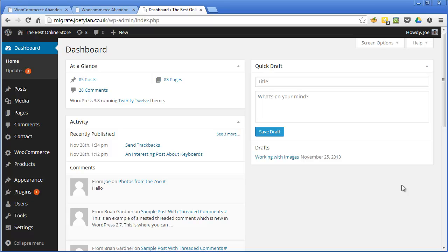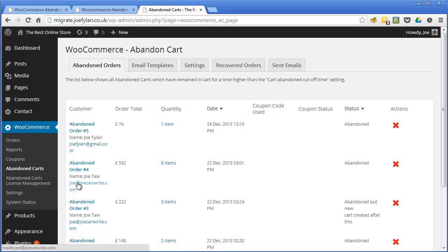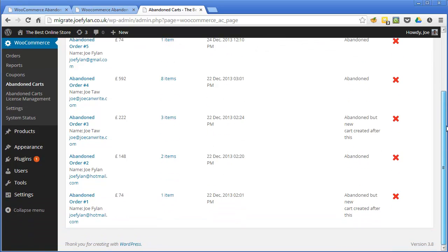So once you've installed WooCommerce and then this Abandoned Cart Pro plugin, you can access it from the WooCommerce submenu and click on Abandoned Carts. Now, this plugin is divided up into 5 tabs, and the design is in keeping with the WordPress user interface, so it's easy to navigate.